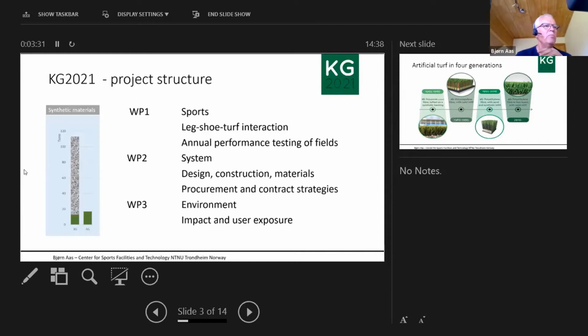Regarding the system, which is all about the physical part you see, we want to look into design, construction, and materials. The last 6 months, we have been in particular working with procurement and contract strategies because we see that tenders are fairly weak, proposals from the suppliers are not always perfect either, and we need to have procedures and documents and guidelines for making procurement safer and the number of disputes and conflicts after sale less than we have seen so far.